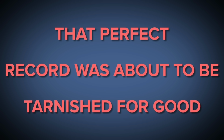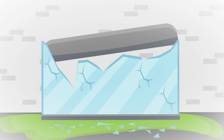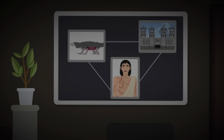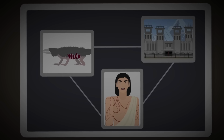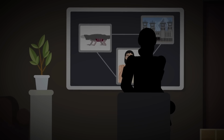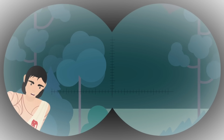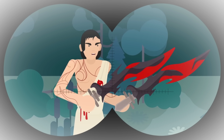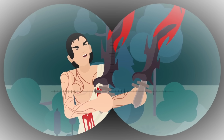However, that perfect record was about to be tarnished for good. You see, this containment breach wasn't your average SCP-682 escape attempt. It was instead a situation that had been meticulously planned and carried out for one purpose. This breach was intended specifically to draw Abel out. Since he had become the SCP Foundation's primary weapon in response to danger in the field, a particularly devious third party had begun to take note.